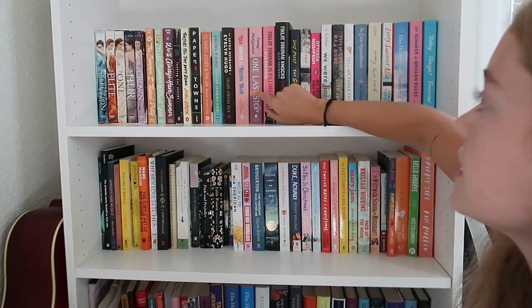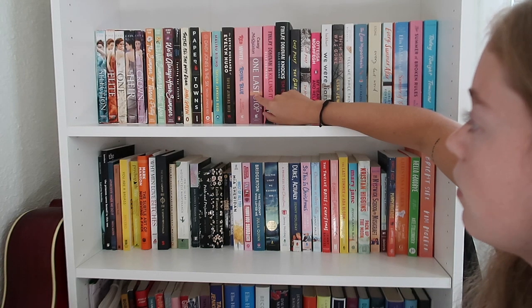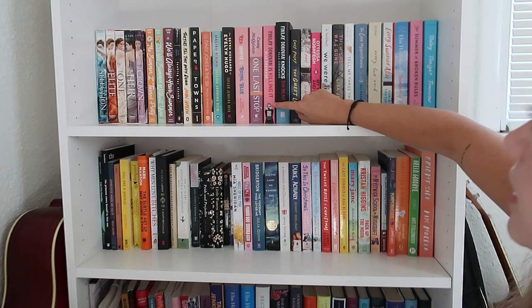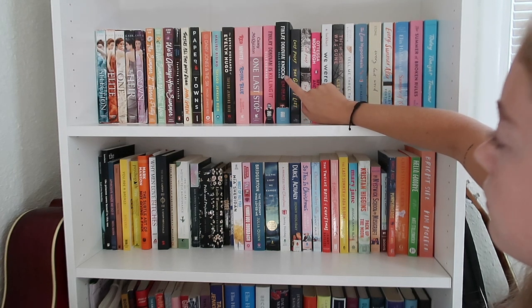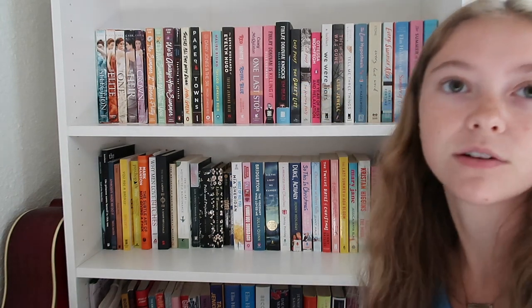I have two Casey McQuiston books, which I've read both of. I think I actually DNF'd this one. This one was really good. This one was not my favorite. Then I have Finley Donovan is Killing It and Finley Donovan Knocks Them Dead, which is a duology, I'm pretty sure. Haven't read either of these, but I hope to. Probably in the fall time.